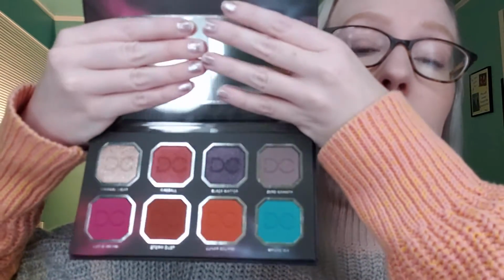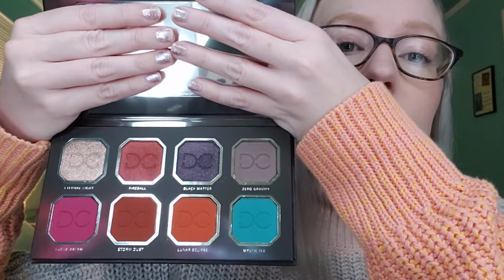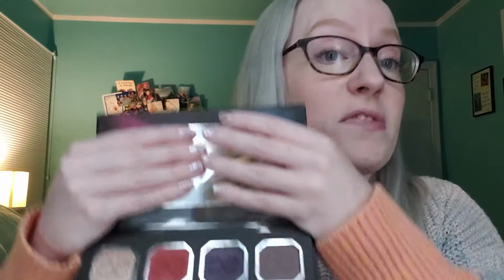So there's brights in here. There's some neutrals. It's fun, but I've already paid for these kinds of colors. I don't really know how this formula performs as well. But you know, let's put a little on the eyes. Let's go ahead and put a little bit on my eyes. Let's give it a shot.